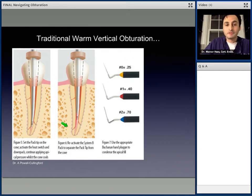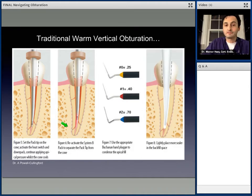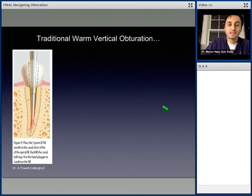So far we're good. Imagine now we're going in with a plugger. We have to pre-fit this plugger and try and condense it apically, but again, you have to fit the right plugger. If you've come this far, what we do then is we try and coat this canal with a little bit more sealer. Now the next step is we're going to backfill this, again, coronally, with the gun, and you have to make sure that it is making contact with the apical remaining gutta percha. If it's not, then you're going to have a void, and you're not going to be happy with this.